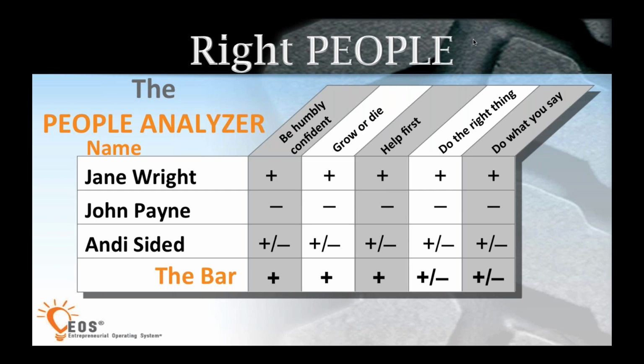We always create a bar. So for the example, if you have 5 core values, you want the majority of them to be pluses. In my example, it's 3 pluses and 2 plus minuses. We always want to be using our people analyzer to help us to hire, fire, and mentor our employees. When I'm talking about right seats, I'm going directly to the tool that we call the accountability chart.